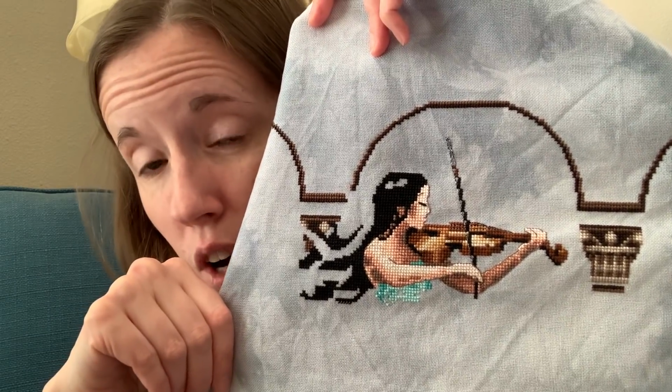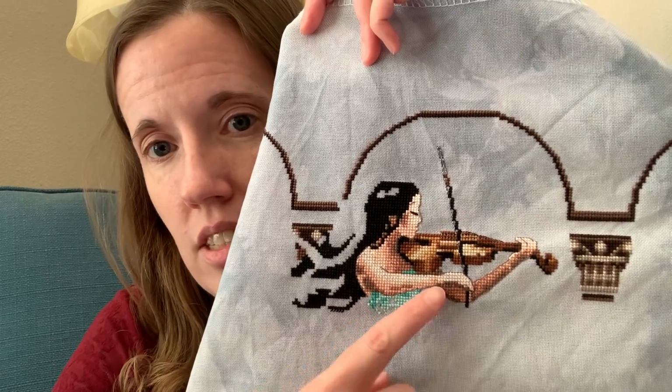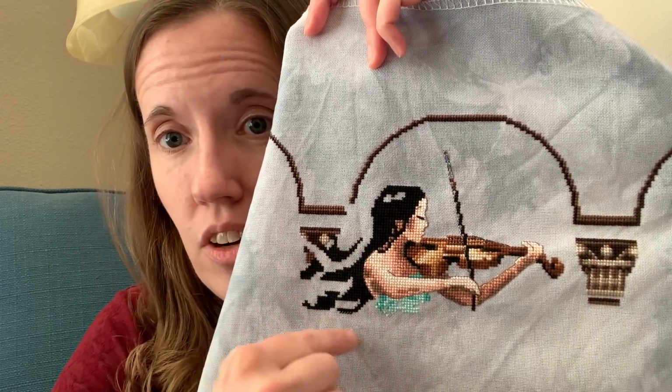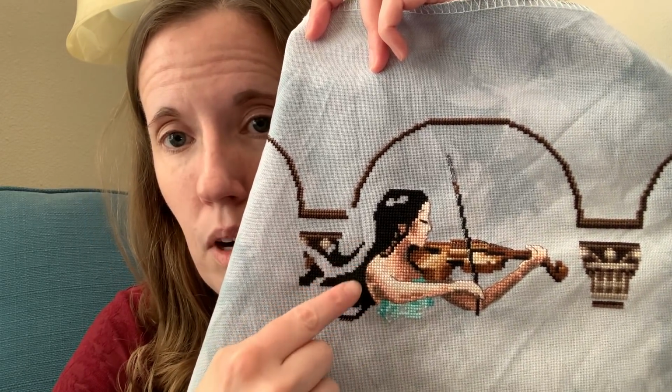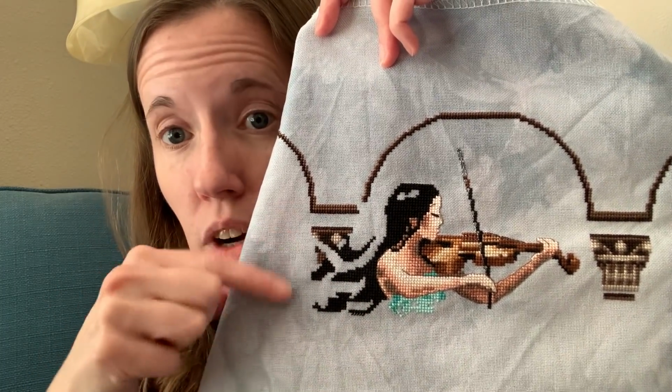So her skin is 100% finished, which is really nice. And I got one more color done in her dress so that I could backstitch the skin, and I worked on her hair and made sure I did the hair down around her back so that I could backstitch that part of the skin. So there's more hair.